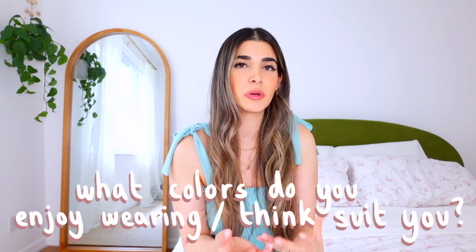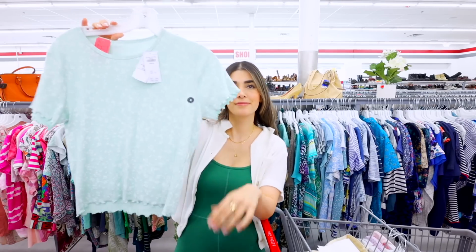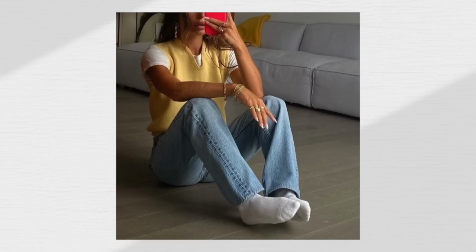That's color, cut, fabric, and pattern. Color is pretty self-explanatory. Whether you're somebody who wants to put yourself more in a box of following a certain color scheme and aesthetic, many different aesthetics have their own group of colors that you can wear if that's what you want to represent. Or it could simply be just wearing colors that bring you joy.